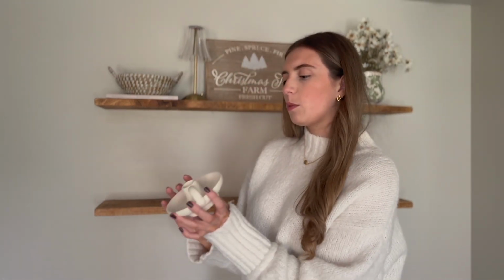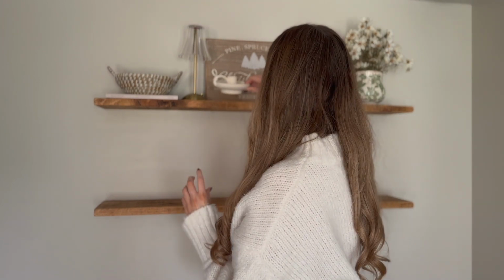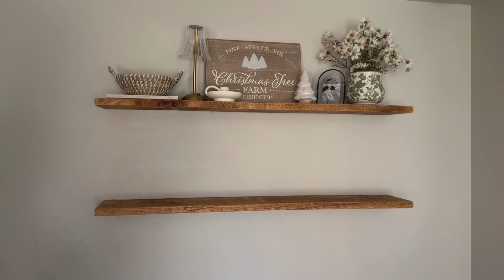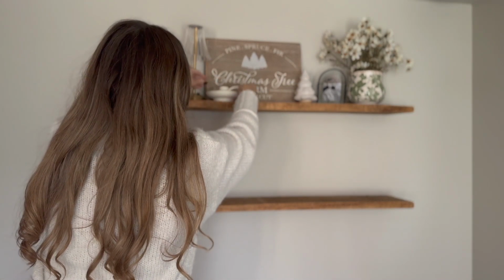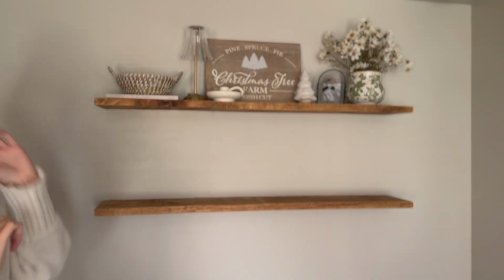And then last but not least, I also picked up this candlestick holder. So I'm thinking of popping that there. What do we think of that? I think I'm gonna have to take a step back and look at it to see if I'm sure. Okay, I'm happy with it, but I'm just gonna make the tiniest changes and turn that round. Yeah, I'm happy with that. I think that looks really pretty.